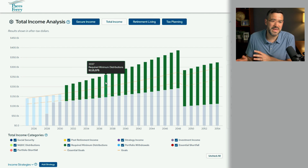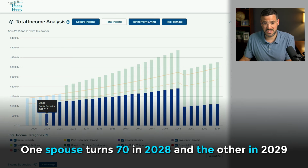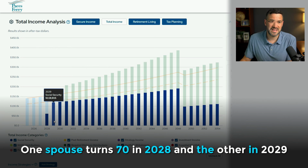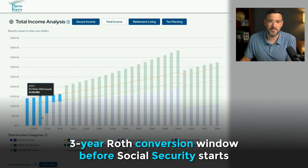So how can we mitigate that? We're assuming this couple is going to start taking their Social Security at age 70 so that they can keep their overall income lower in order to do some Roth conversions. One of the spouses is going to turn 71 in 2028, and the other spouse is going to turn 70 in 2029. But that gives them 3 years of being able to do Roth conversions and be able to stay under a certain tax bracket.